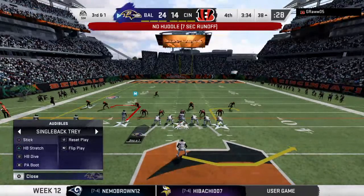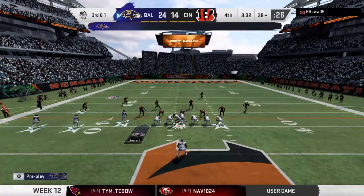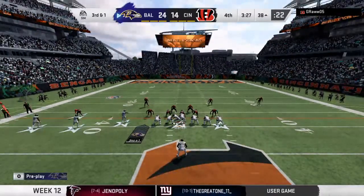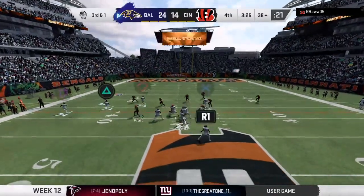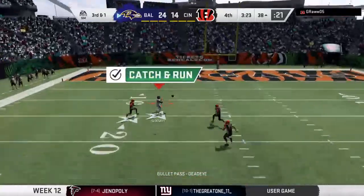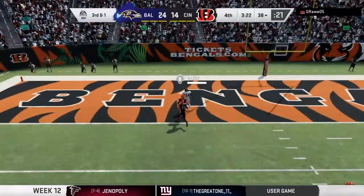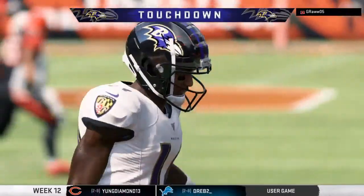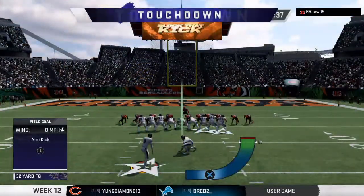The Ravens on 3rd down. 6 conversions in 9 tries. They've done a great job of picking these up. They're up against a 3rd and 1 situation. From the gun, it's Wentz. Open man is Godwin. It's complete. And he is into the end zone for a Baltimore touchdown.